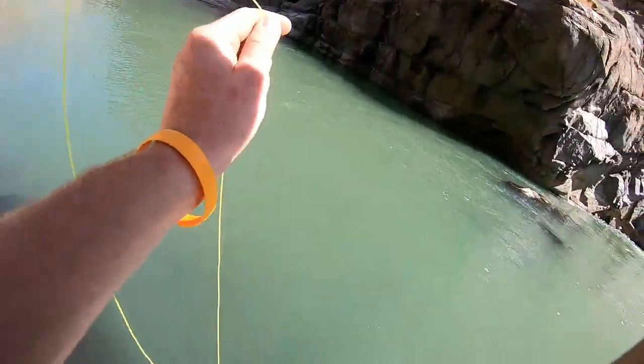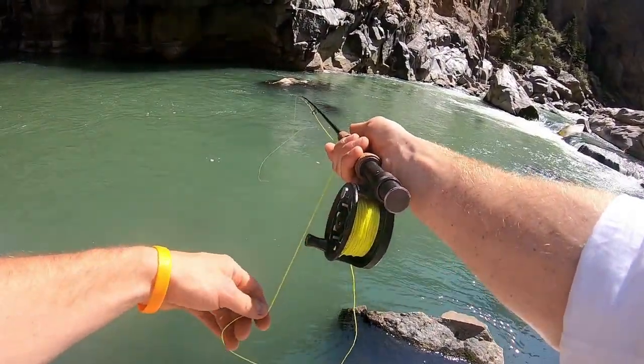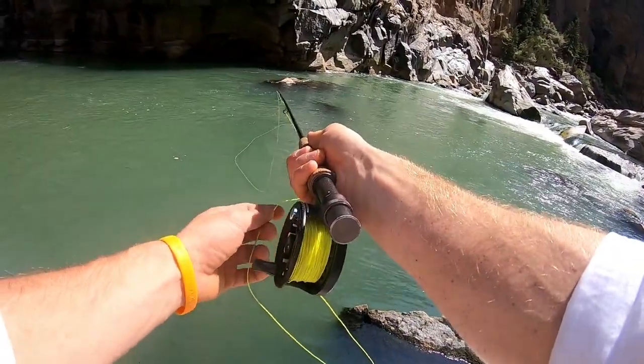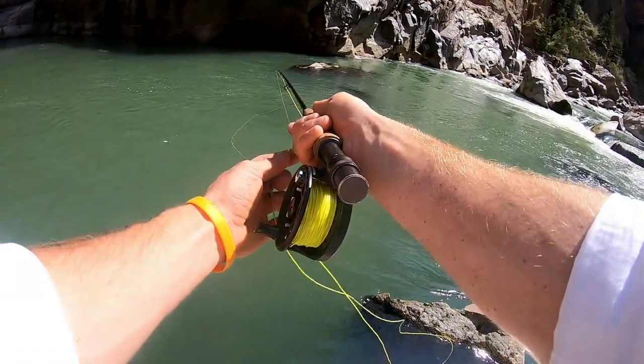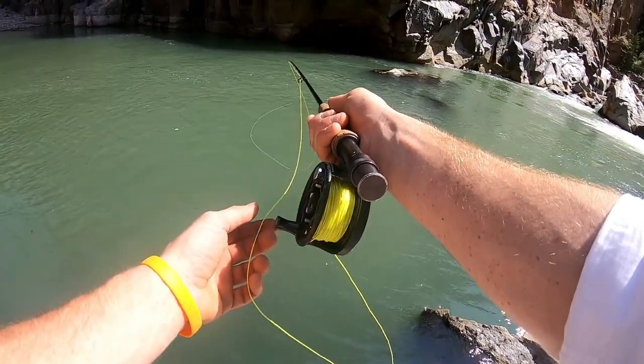He didn't go after my lure, but what he did was come up to the top of the water. That thing was probably 20 inches long. That's not even a joke either. That was a substantial, nice fish. Substantially good sized fish. I'm gonna fish here.